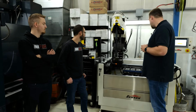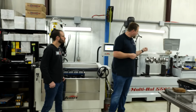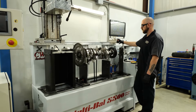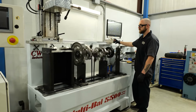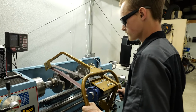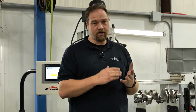Yeah. And so the rotating assembly components work their way down here. We have our CWT balancer. It's been a really instrumental part of our operation. Everything gets balanced from mild to wild. After the crankshafts are balanced, we polish the journals to ensure a smooth surface finish for the bearings. That is really super critical. Then everything is kind of double, triple checked before it goes up front to assembly.